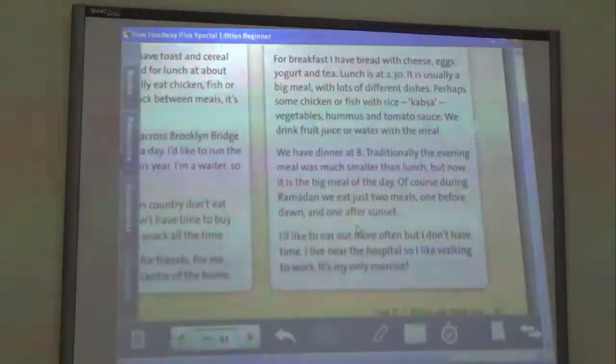So, what does he have for breakfast? Well, he has bread with cheese, eggs, yogurt, and tea. What time does he have lunch? He has lunch at 2:30. What does he have for lunch? Chicken or fish with rice, which is called kapsa, vegetables, hummus, and tomato sauce. What does he drink with it? Fruit juice or water.